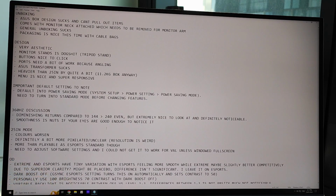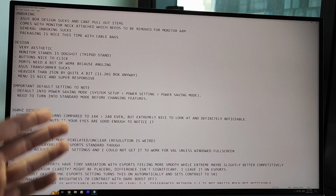So I think the responsiveness is more than just because it's 360Hz, but also has to do with that extra response time. I'm not a person that's going to say, oh, 1 ms is going to make all the difference or whatever, right? That's not the case, but it just feels nice.